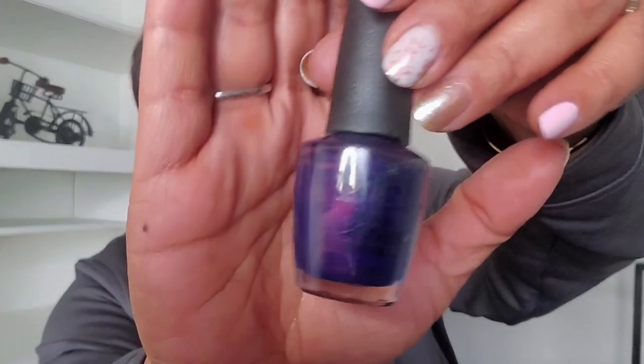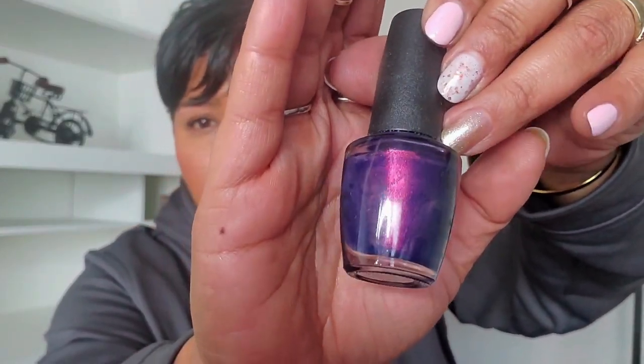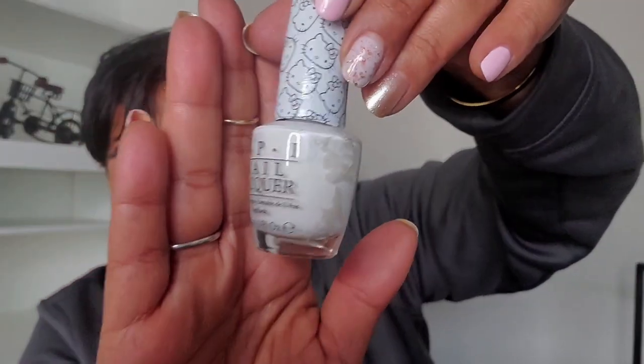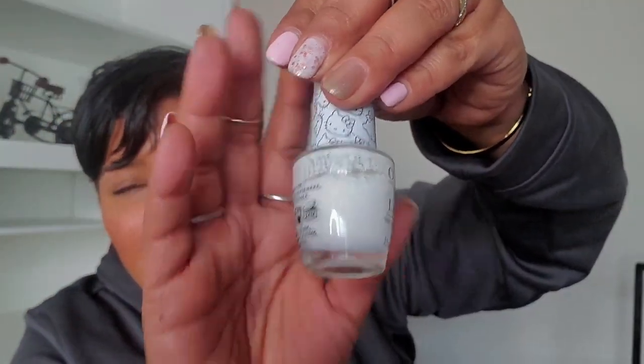Turn on the northern lights, so the base is more like a purpley blue and it has this really pretty shimmer that's not that visible on the nails. It's definitely a little exaggerated in the bottle, but it's still pretty. Showered by Petals. God, I haven't reached for this one in a while. I mean, but I have used it. It's really pretty. Again, not the best formula for a white.